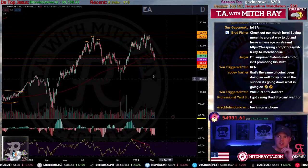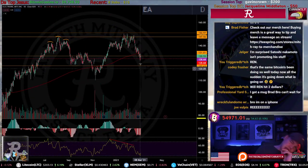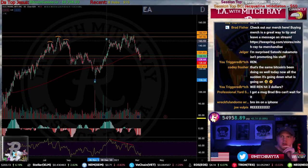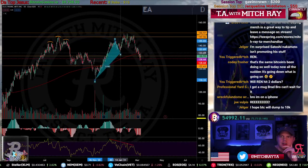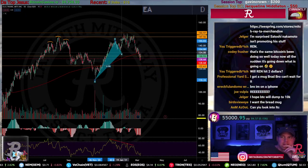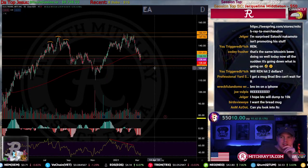And that might be a more strategic entry for like a Cipher or something, right? Maybe if you're lucky. Now that's not even deep enough. Maybe X, A, B, C, D, deeper retraces.